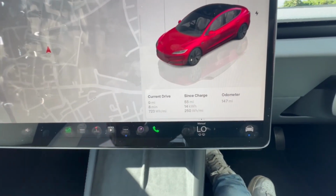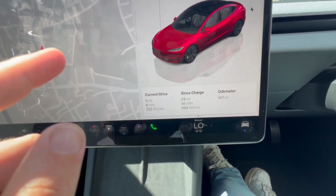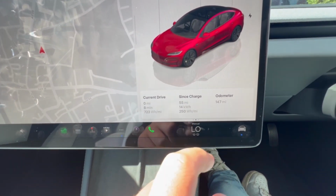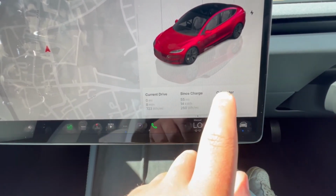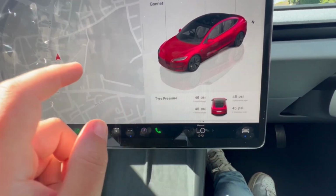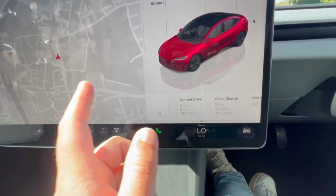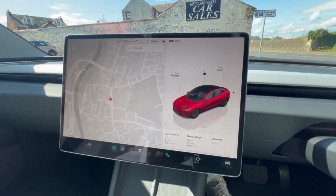Down here you've got your current drive information, so how many miles you've done, how much kilowatt per mile you're using, and your odometer. This car's only done 147 miles. Then you've got your tyre pressures and your radio there. So yeah, that's the infotainment screen in the front.